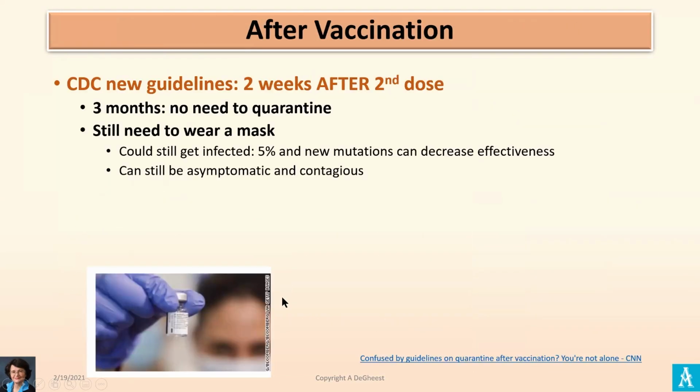So after the vaccination, the CDC has issued new guidelines, which is technically you're not protected until at least 2 weeks after the second dose for the 95% rate. For the 3 months after your vaccination there's no need to quarantine if you think you have been exposed. You still need to wear a mask. There's still a 5% chance that you could get infected.